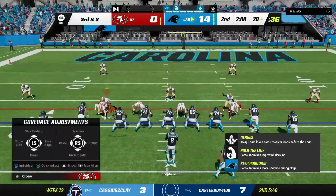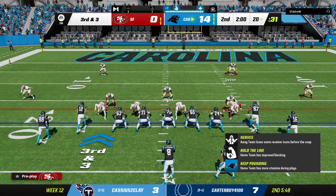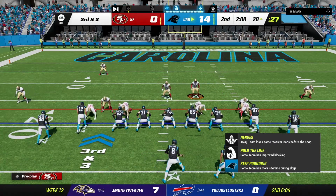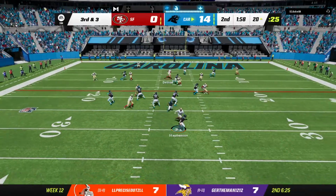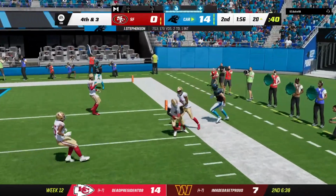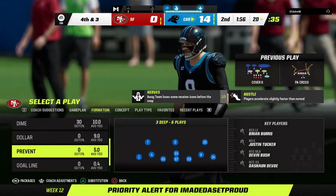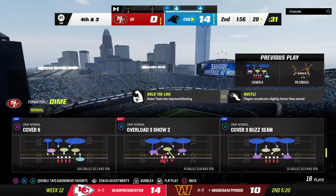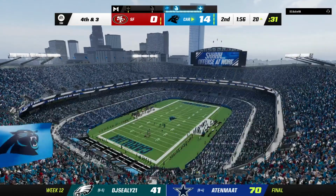And it looks like we've got a dime set here defensively. 6 DBs in the game. Play action. Stevenson. And that will be incomplete. Like what I see so far out of this defense, because they've been showing their best coverages on third down. So far, only allowed one conversion on a handful of attempts. One area of their game plan that they've executed to perfection.